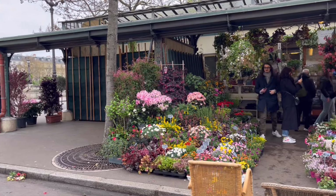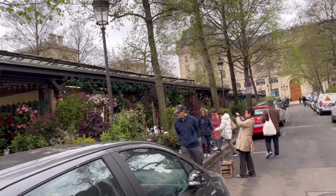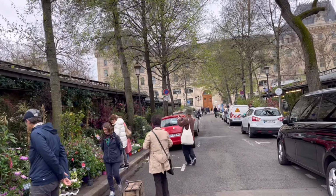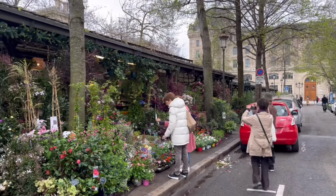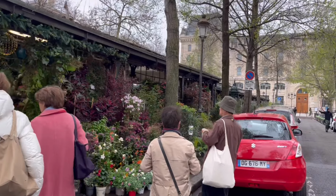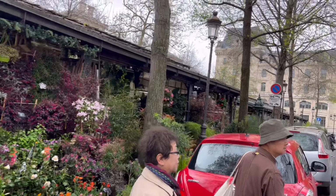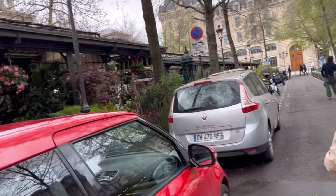We're now on the Île de la Cité, which is one of the two main islands inside Paris. And this is actually where Paris started. It used to be only on this island. When the Romans came and settled here, they built up Paris from this island, Lutèce, and there was nothing but fields to the north and fields to the south.